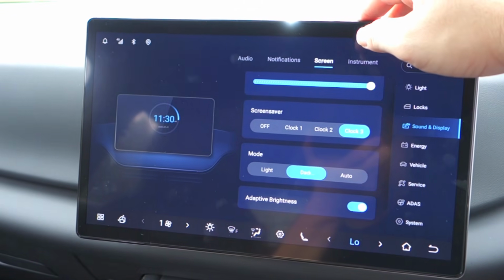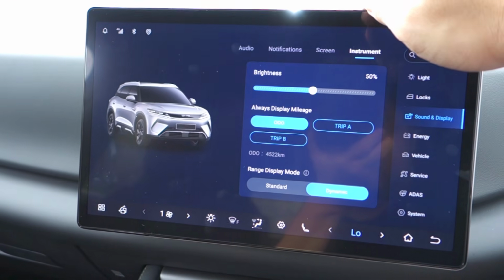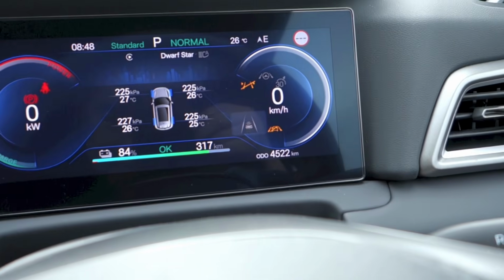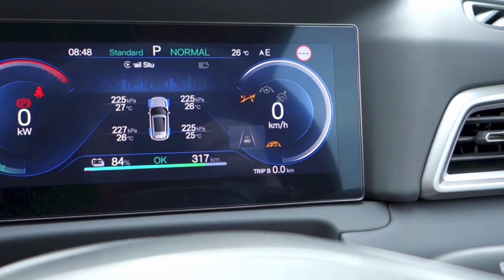Screen brightness, instrument cluster brightness. Right here, these set of buttons, you can either change to display the mileage, trip A or trip B.